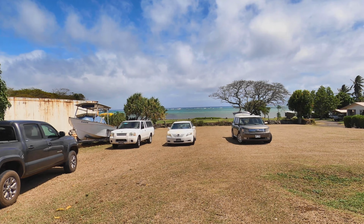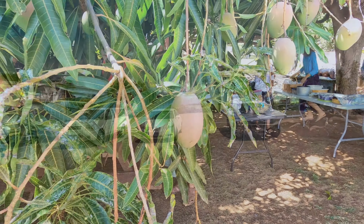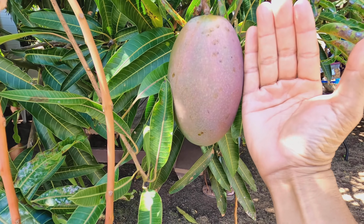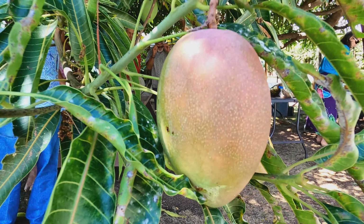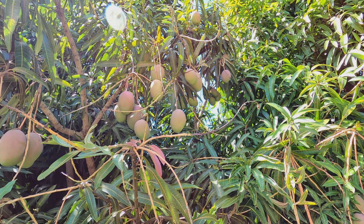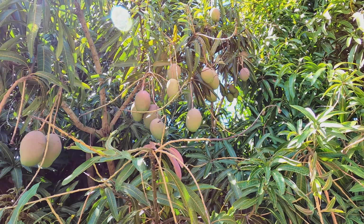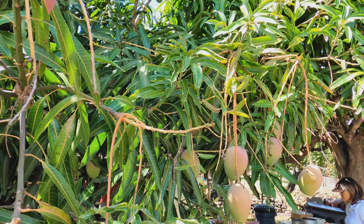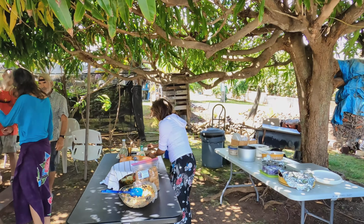Oop, got to close my hood. Not my hood, my trunk there. I gotta show you this angle. This thing is huge. I don't know if you can. This one is even bigger. Wow. I mean, the mango at my yard, it's a different variety than this one, but I wonder how these taste. Probably good too. These are huge.